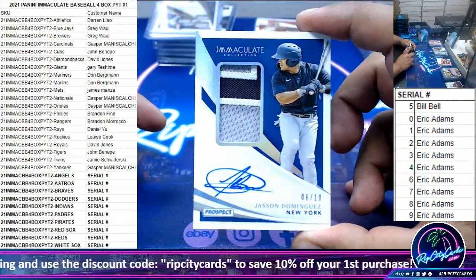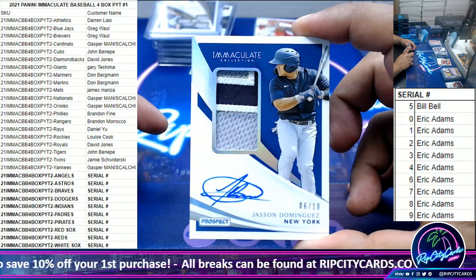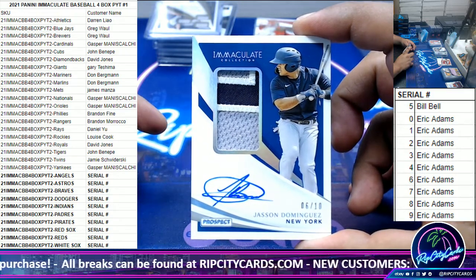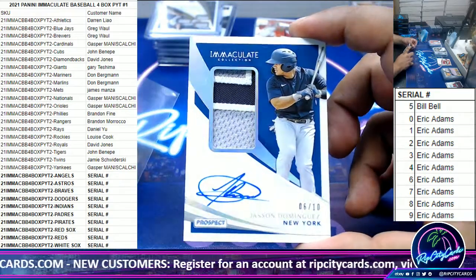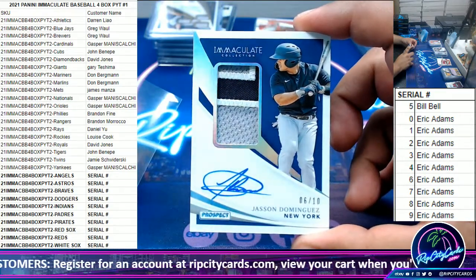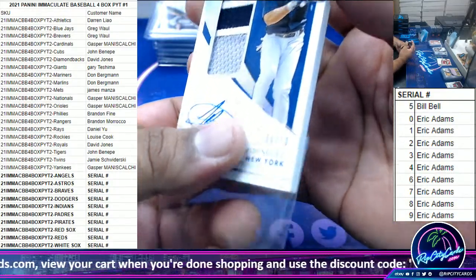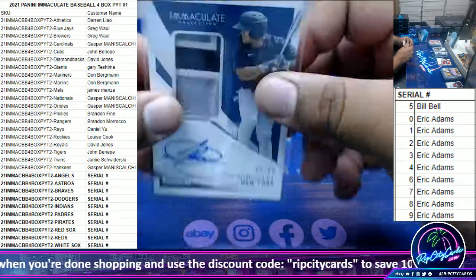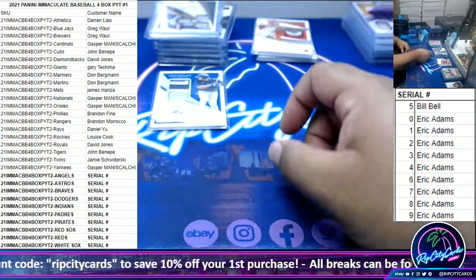Jason Dominguez, 6/10, prospect patch autograph. Sweet three-color patch, on-card auto on that, and that's nice. There you go, Gasper. Yankees did pretty good. I would top-load it, but I'm going to take a picture of it first. So that's going to do it for the break.